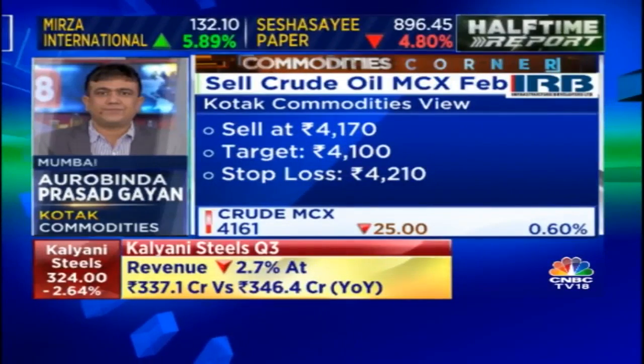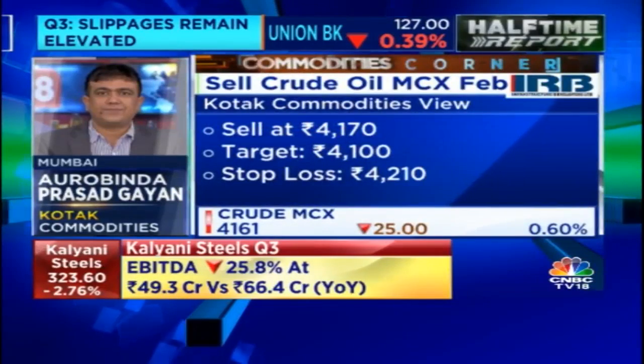And how would that translate for the Indian markets? I think I should be looking at rupee movement now. It is around above 64, so it should be 4,400 to 4,500 rupees per barrel.